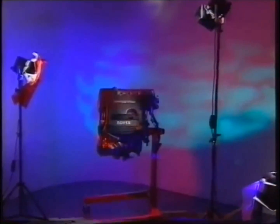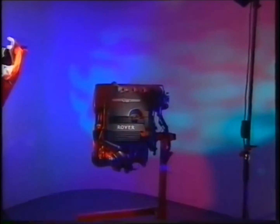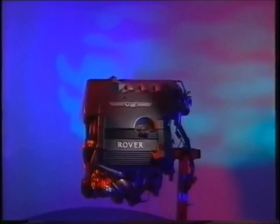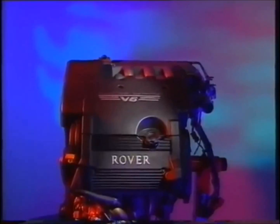The Rover engineers are very enthusiastic about the outcome. The engine has met all their development criteria. The result of their work is the shortest V6 in its class. It's also nearly 30 kilograms lighter than its predecessor. It has more power and torque and gives an average 14% improvement in fuel efficiency.